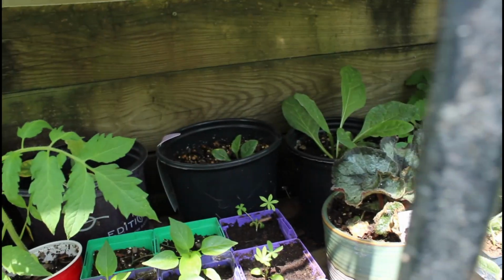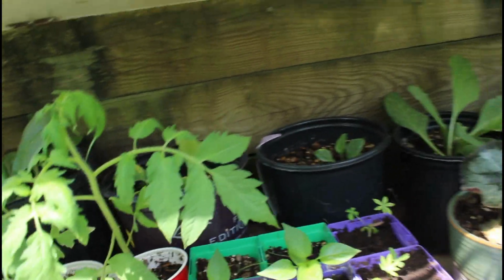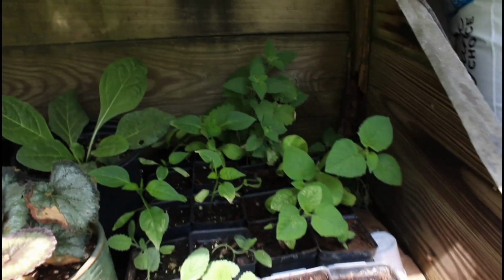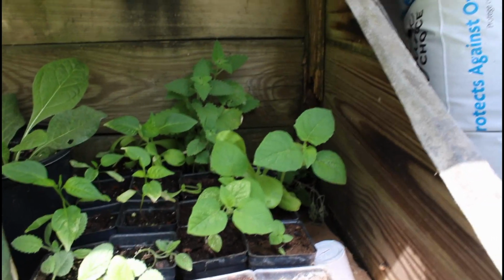I have a few lupins here, and then behind them is a couple little garlic chives that are sprouted, so we'll see. I did get a Rex begonia this year. Look at that. It's the escargot Rex begonia. And then back here is a whole bunch of little seedlings that are going to need to go out.